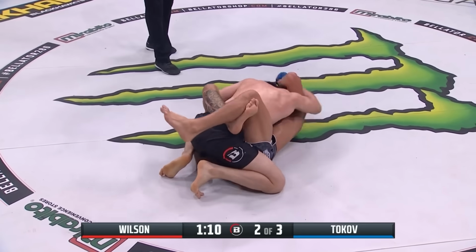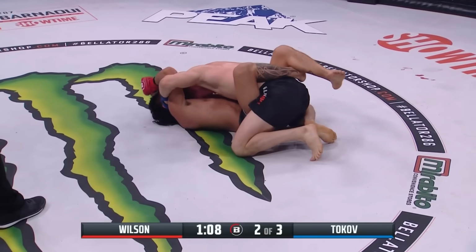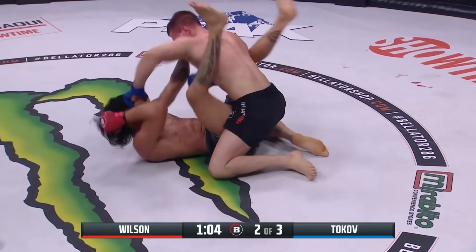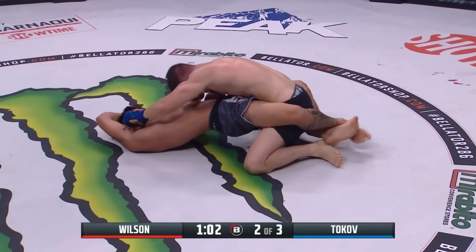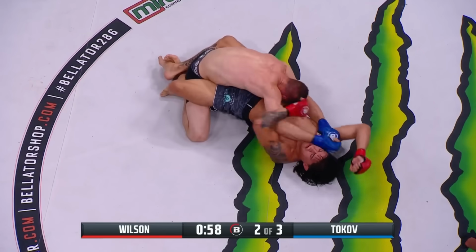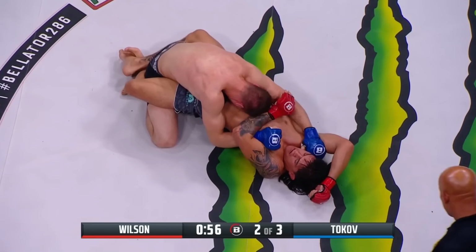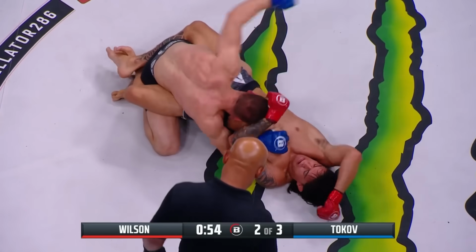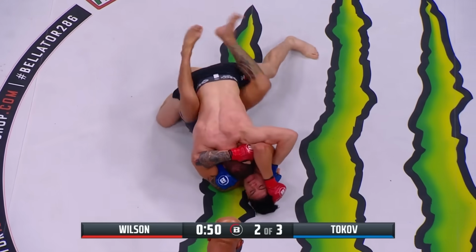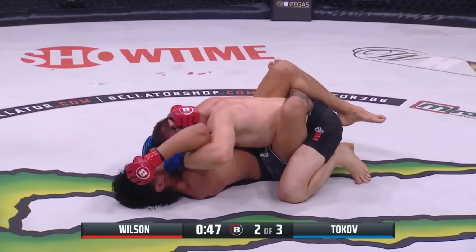JJ, gotta be more aggressive. Let's go, buddy. Wilson's corner wants him to be more aggressive. It's Tokov being more aggressive now from top position. Minute left in the second. Right now you see JJ extending those hips, trying to push Tokov back because it's tough for Tokov to bring those shots up, but he's doing it. Oh, and there's some elbows from the bottom that connect for JJ Wilson.